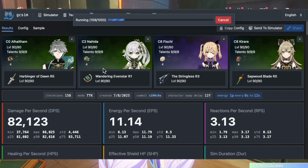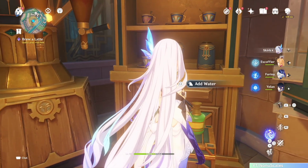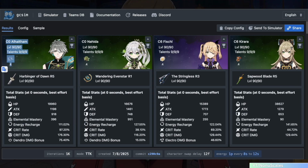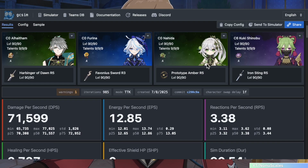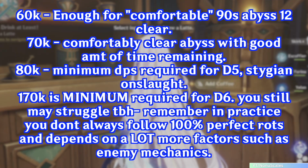It is so fun to mess around with. You can also see a lot more useful information if you want to go deeper, like vape or bloom ownership or consistency. Since like 90% of the user submitted configurations use KQM standard artifacts, you can also compare different teams to see how much of an upgrade different characters are. If these numbers mean nothing to you, I'll put up some text for reference.